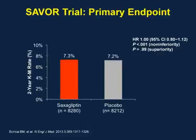And as you can see, the primary endpoint is no difference, no increase in cardiovascular events with saxagliptin compared with placebo in a 2-year follow-up.